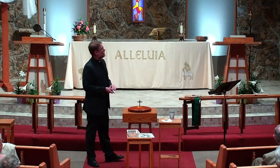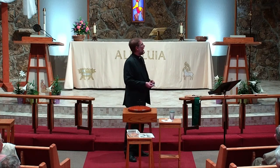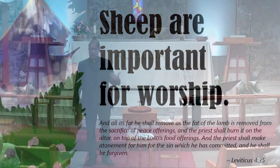Sheep are important for worship. And all its fat he shall remove, as the fat of the lamb is removed from the sacrifice of peace offerings. And the priest shall burn it on the altar on top of the Lord's food offerings. And the priest shall make atonement for him for the sin which he has committed, and he shall be forgiven. Something to note in Scripture, and a lot of times we don't get this because we're not Old Testament people. They have different types of offerings that they have to give to God to make sure they're in a right relationship with Him. And He sets this up so they understand what is to come in the Messiah and the Savior.